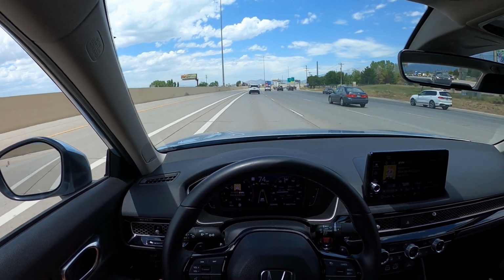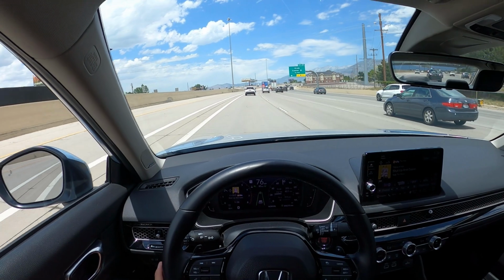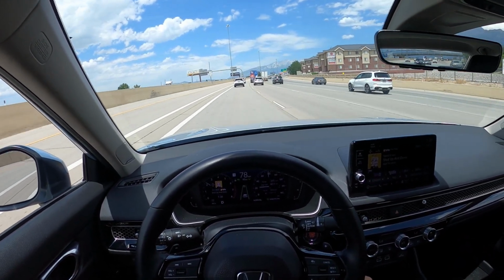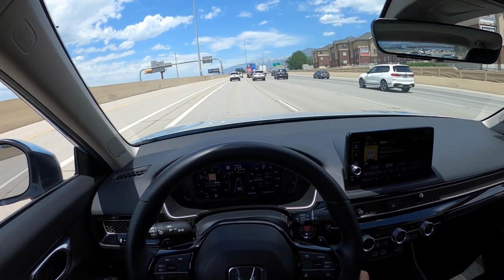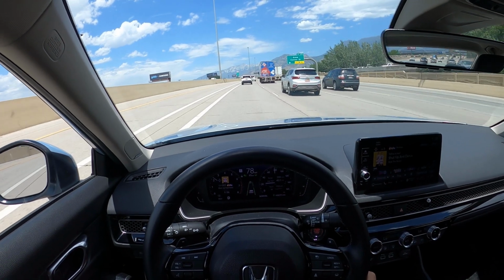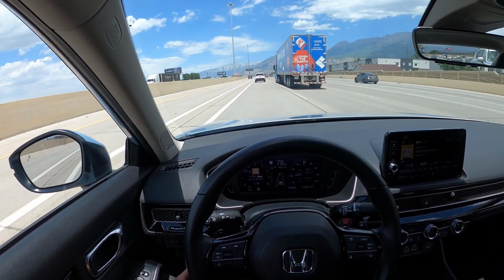Now I'll comment on the seats more once I'm done with all of the mileage, but so far they seem to be pretty comfortable, and I don't think this has any lumbar though. Yeah, it doesn't look like it. I'm just feeling on the side of the seat here. Yeah, it looks like it's just got regular tilt and everything, so no lumbar on the seat.